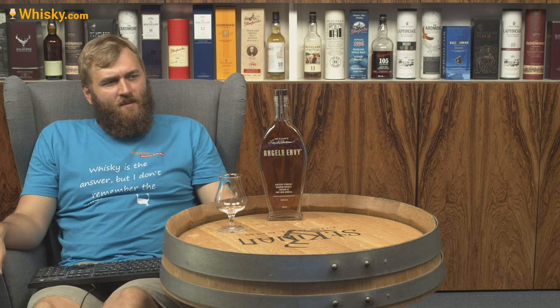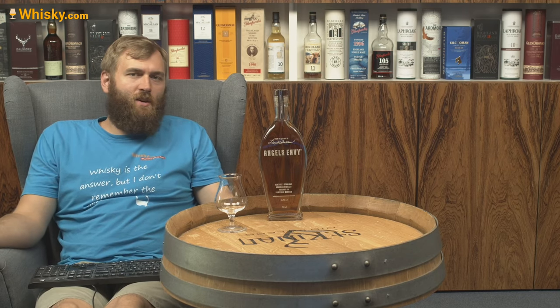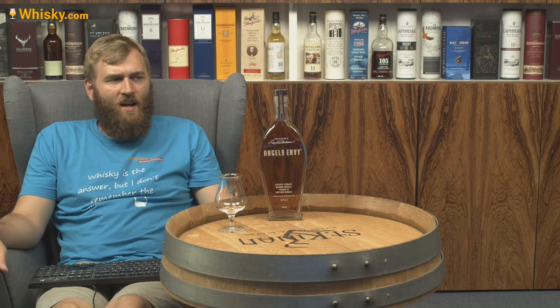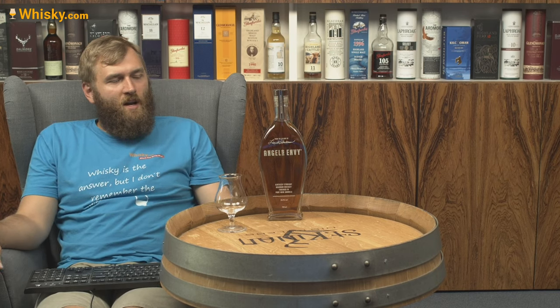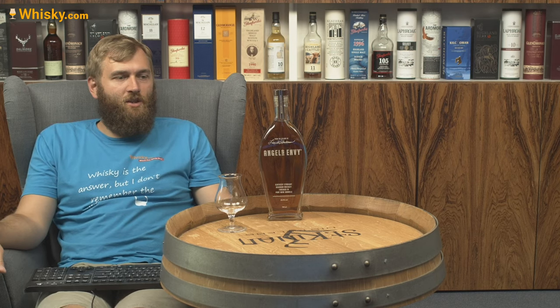How can it be that there is port wine maturation and you have a Kentucky straight bourbon, which requires fresh American oak or fresh oak containers? That's because the fresh American oak containers have been used to mature it beforehand, and then it was finished in port.